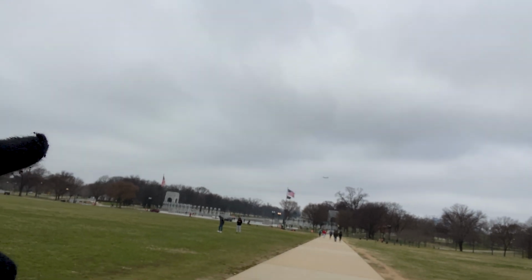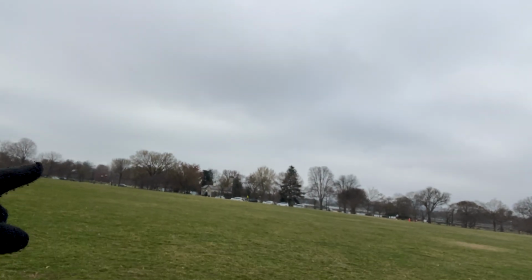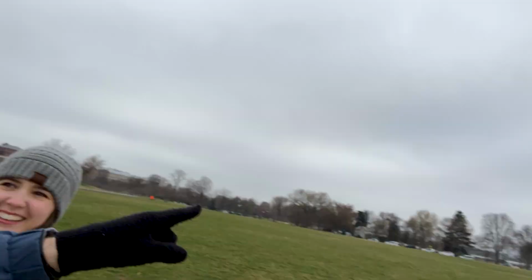Just so you can see in perspective, we walked from down there to here. Lincoln Memorial was just over there. The Potomac River is over there. Yeah, it's over there. So it's all within kind of walking distance, so you can walk around quite easily.